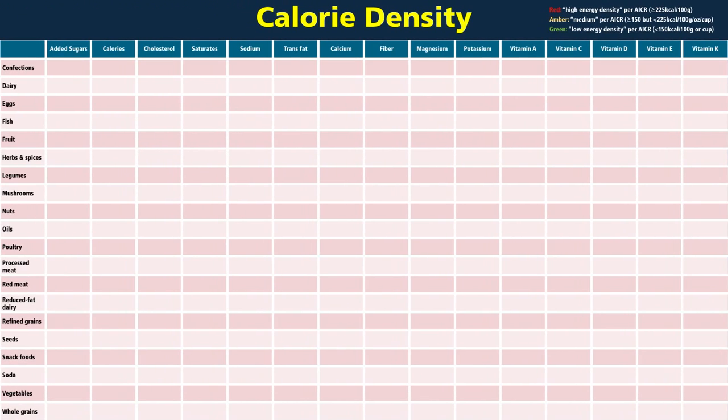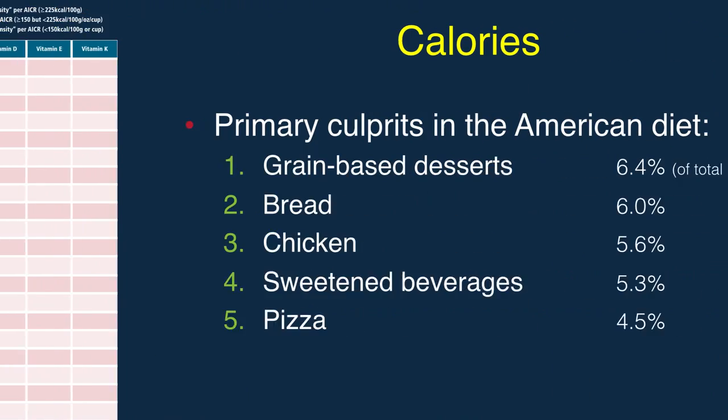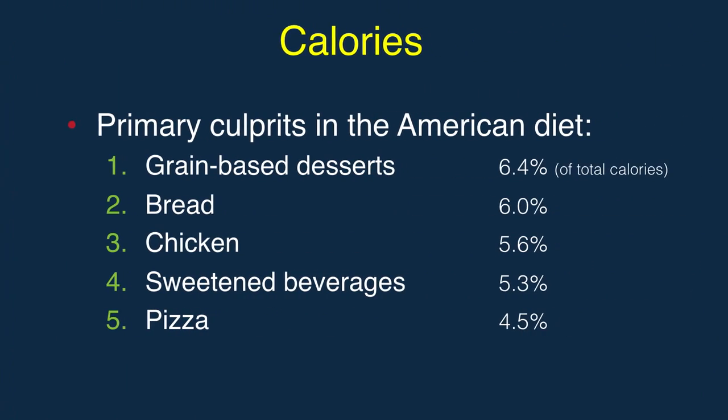Next is caloric density, calories per serving, where oils join dessert and processed snack foods as the worst, though one cannot consider eggs, fish, nuts and seeds, poultry, other meat, or soda to be low-calorie foods. The top five sources of calories in the American diet are basically desserts, bread, chicken, soda, and pizza.